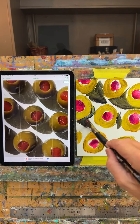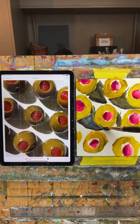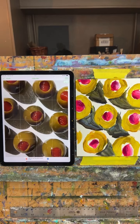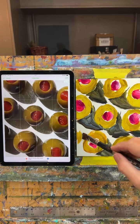And I'm working on ornaments and getting paintings ready to go to some local galleries for the holidays. I'm going to do little bottle brush tree ornaments. Those aren't ready yet. So I've just been having fun with exploring and playing around with things.